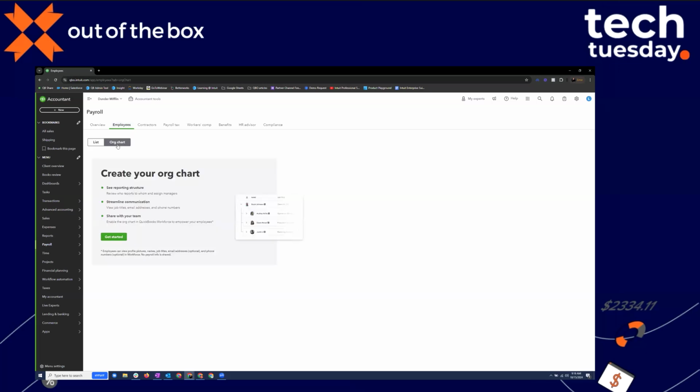If I were to click on org chart, I would be able to get started on creating who is the manager, or at least creating job titles. Who do they report to? What are their job titles? And then you can also go in and make changes for those particular org charts as well.